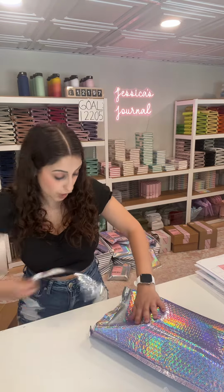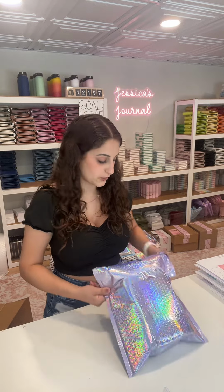Evie says, do you use something to get the personalization centered? No. My sister has just been doing this for years, and she has an eye for things like that, so she's able to just kind of do it on her own.